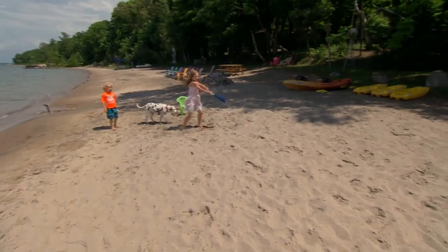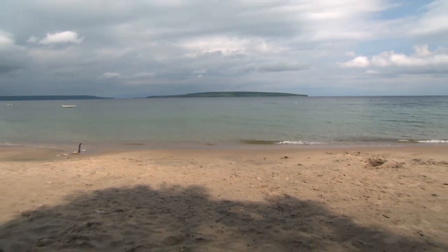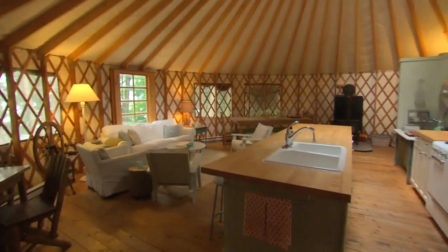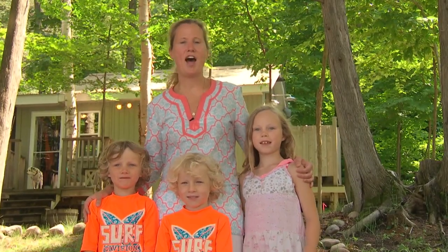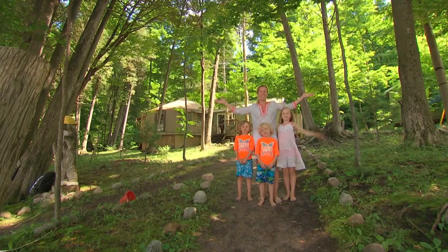Not everyone's cottage starts off as the dream retreat. My first reaction when you proposed a yurt was, you want to spend $25,000 on a tent? Now I have a yurt, and I actually can't really imagine living in any other space. It really is a magical place. I'm Magnolia. I'm David. I'm Bobby. And I'm Caroline. And this is our retreat.